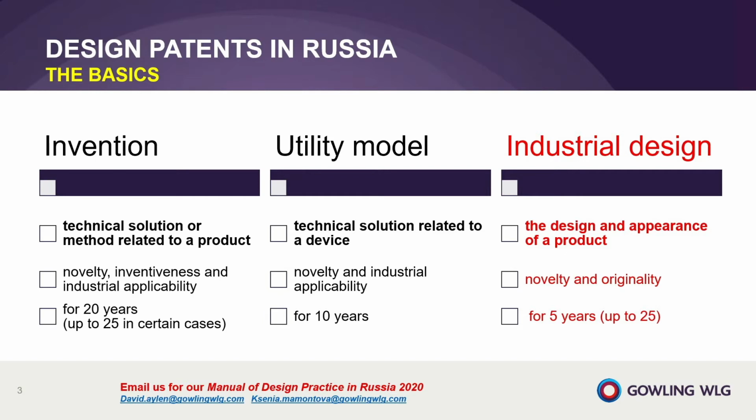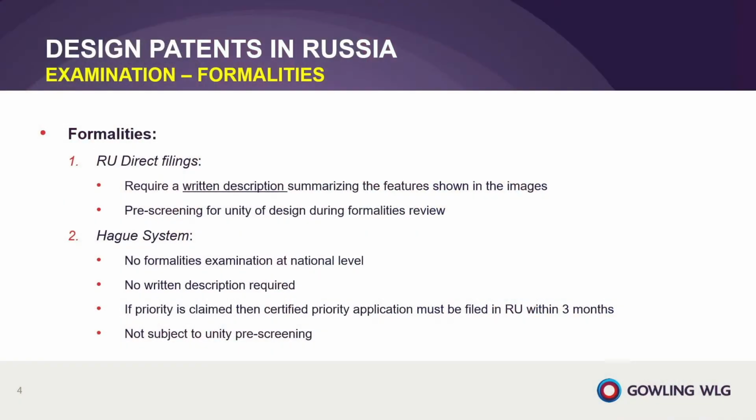Total term of protection for industrial design patent is 25 years from the filing date or the international registration date for Hague designs. This period comes in 5-year fractions, meaning that the design should be renewed each 5 years. Examination of industrial design application takes place in 2 distinct stages: the examination as to formalities and substantive examination. There is no requirement to request examination.